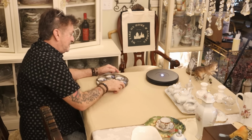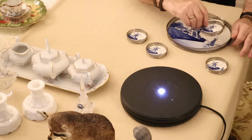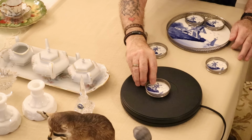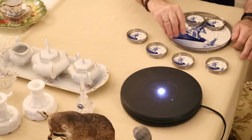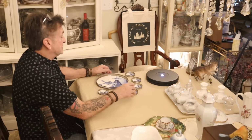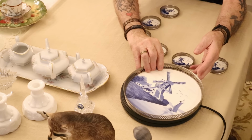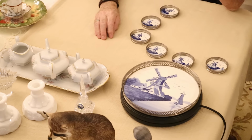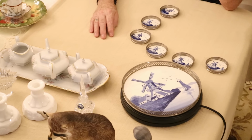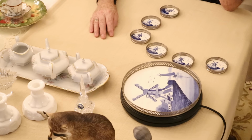This coaster set with the windmills, where would you think it's made? Is it porcelain? You can barely see the light through, barely. So it is a mix. It's an ironstone and a porcelain mix. Let's see if it shows a little better. With a silver plate rim around every single coaster and the tray it comes on to serve your guests.